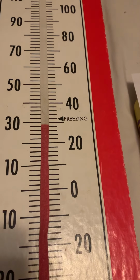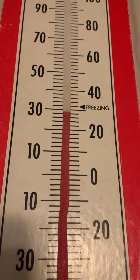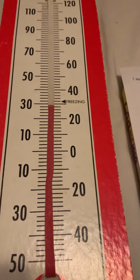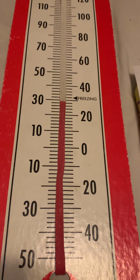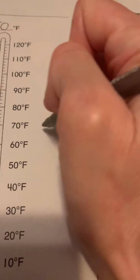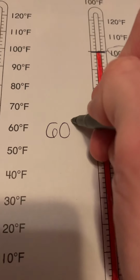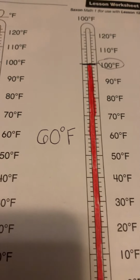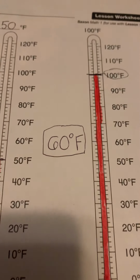All right, let's see. Is there anything else that I need to talk to you about? So something that you've learned in math today. Do you remember what this is called? Yes, it is a thermometer, and it tells you the temperature. And we write degrees. I'll show you again how we write degrees. For instance, if I was going to write 60, degrees is a little tiny circle like that, and then we put an F for Fahrenheit. You guys always wanted it to be 60 degrees so you could take your coats off at recess, didn't you?